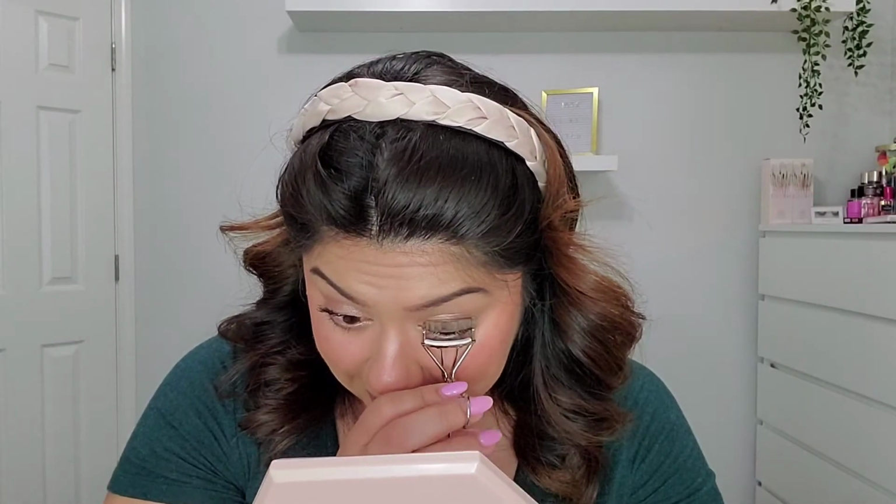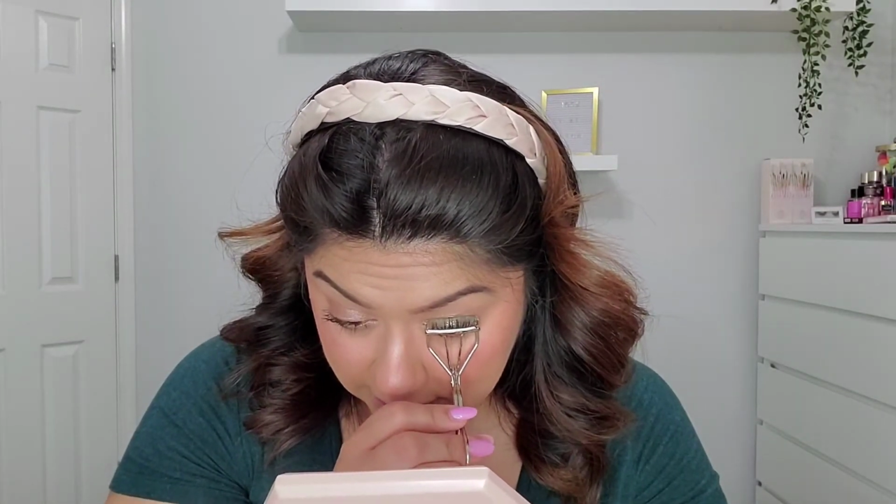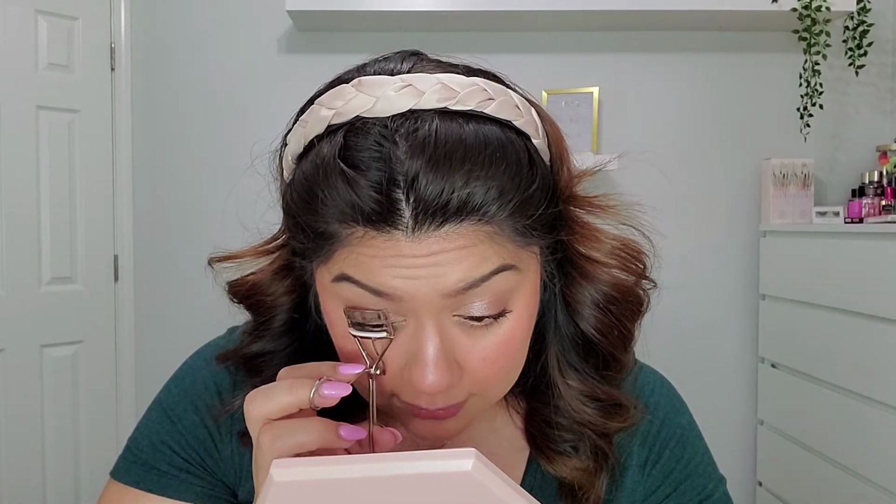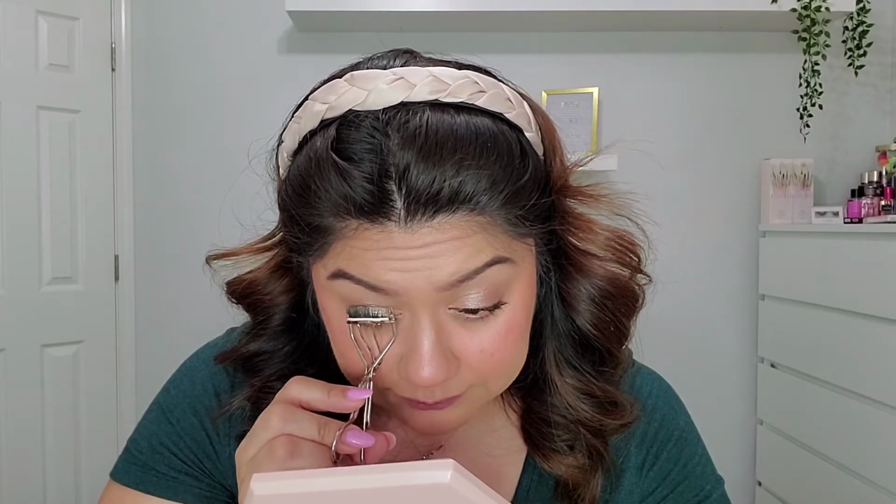This is, I know it's not for everybody, but this is like my favorite kind of mascara look. The more wispy and unreal my lashes look, the more I love them. I want them to look like falsies. And I feel like they look like falsies right now, so they look so good. So good.